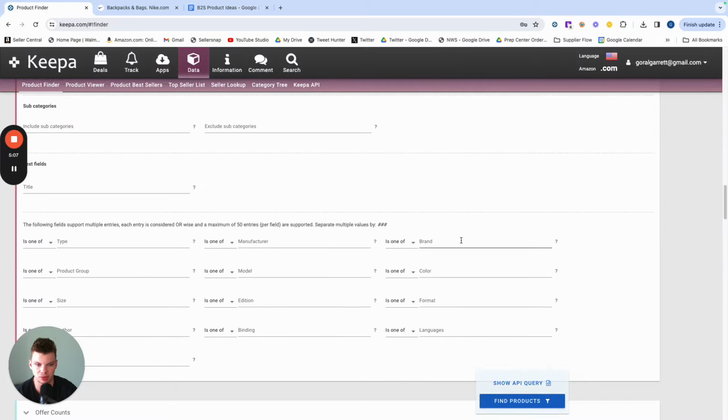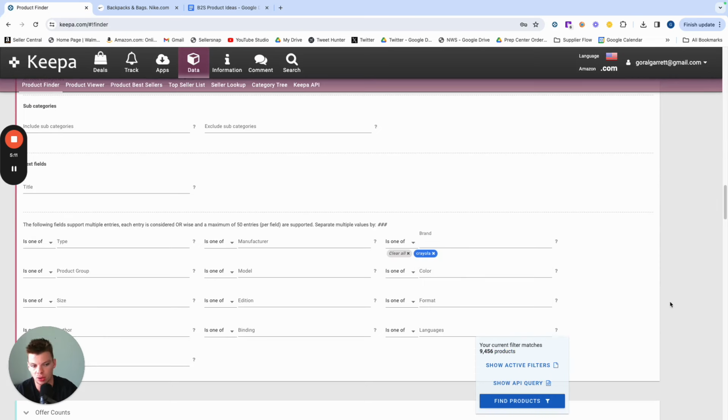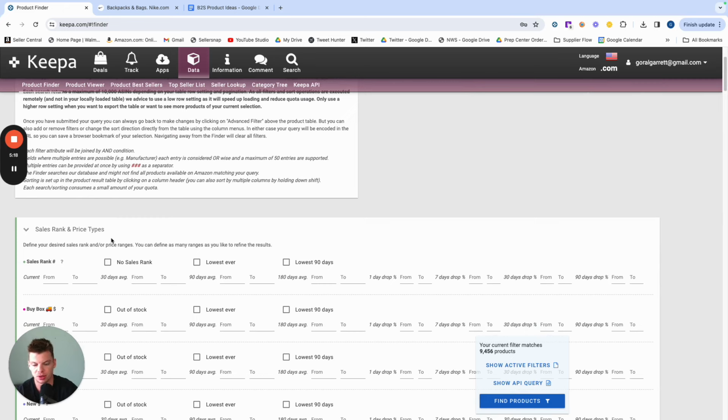So we come down here, we use the brand filter, we enter in Crayola, and just from that alone, we're going to have 9,500 products within the Crayola brand. Now, we know a couple things. First and foremost, we haven't hit that peak back to school season yet, so we're not going to want to be too restrictive with our sales rank.